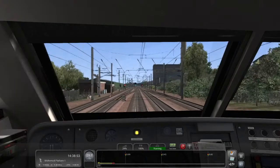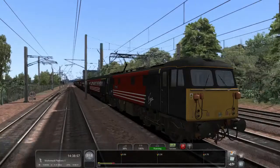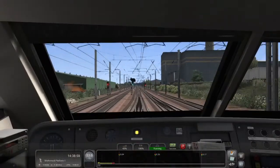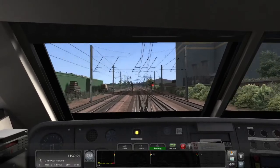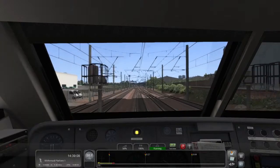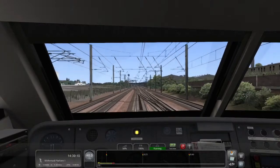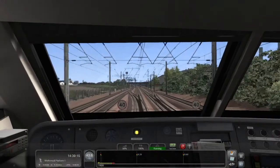Right, we can now accelerate up to 75 miles an hour. I'm not going to overdo it because the 87 is a very temperamental locomotive. It's one of the hardest to drive. The 90 is pretty easy to drive. The 87 has got a stupid tap changer system, so you need to refresh the throttle every time it goes into the tap changer.